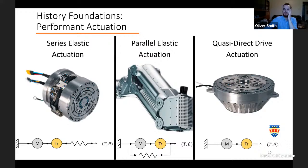One day I'll have my PhD work to show, and that's trying to tackle making series elastic actuators cheap and hopefully somewhat useful.